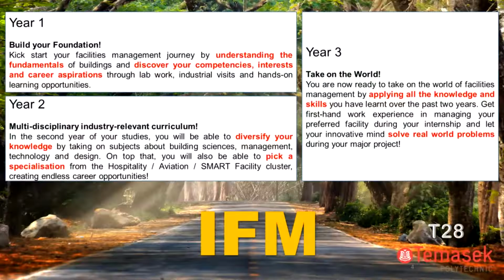In year 2, you will be able to diversify your knowledge to take on subjects related to building sciences, management, technology, and design. Furthermore, you are able to choose a specialization from the hospitality, aviation, or smart facility cluster, creating endless career opportunities. The final year is about application of knowledge and skills you have learned over the past 2 years, getting internship experience and solving real-world problems during your major project.